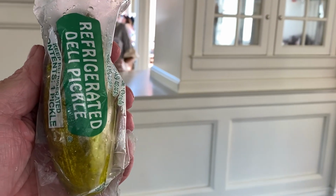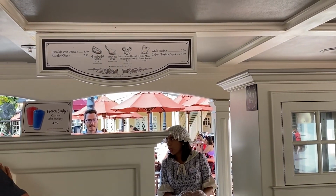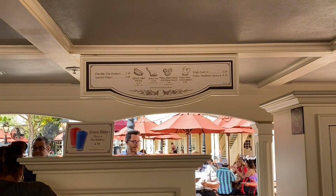So grabbing Michelle a pickle right here, but also here at the market, this is the only place you can get a turkey leg, and it is $12.49.